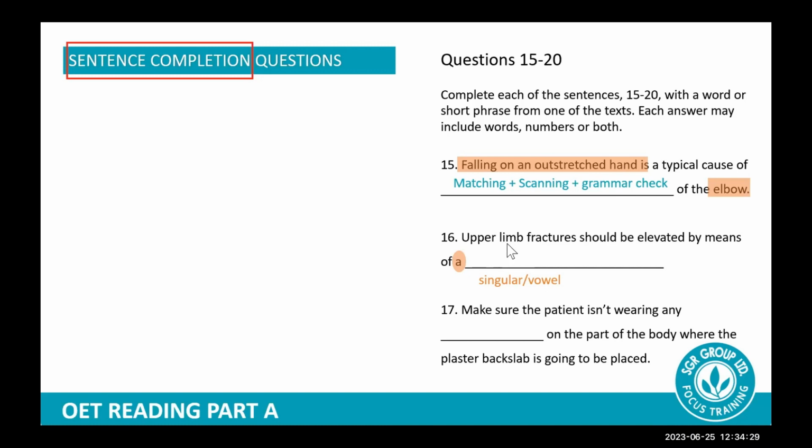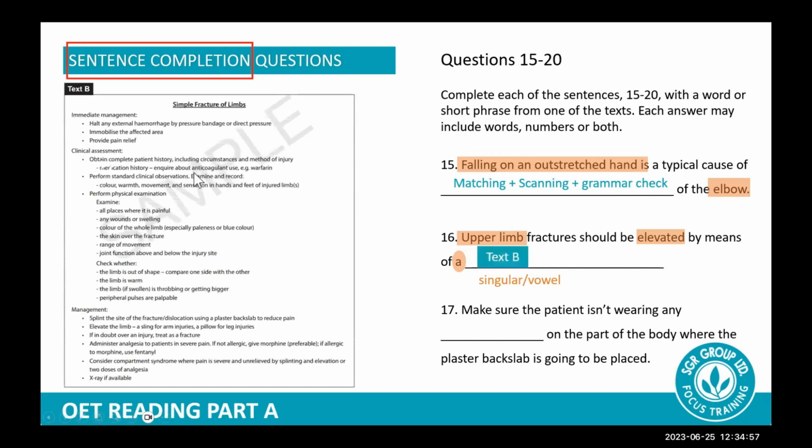Okay, we're looking for, again, an upper limb fracture that should be elevated by means of a blank. So we need to elevate the upper limb. What are we going to use? Okay, so this is the one that we will write in there. Again, it is very similar to our question earlier with regard to elevating the limb. So we know that we should be looking at text B.